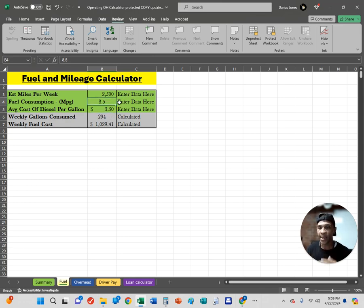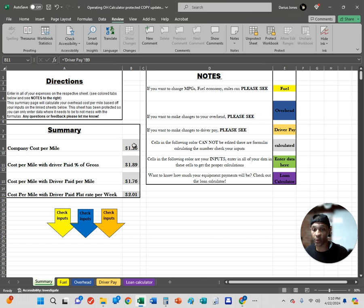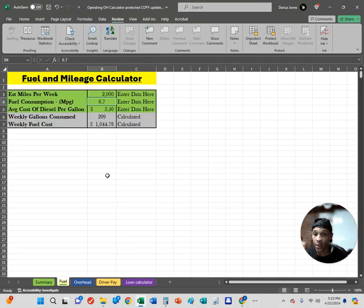So guys, you can see how MPGs is so important, the fuel economy. You'll be hearing and seeing guys doing crazy stuff to get some good MPGs, and this is why. This is why this calculation is extremely important. And we'll put it back to 6.7. But this is again a rough estimate, guys. You have to change this to whatever your truck is going to be getting and however you plan on running. Again, if you plan on running 2,000 miles, obviously your fuel cost is going to be lower, but then ultimately that will bring up your company cost per mile because you're not dividing it by so many. Basic algebra, but let's not think too much into it. So that is a summary of the fuel and mileage calculator.